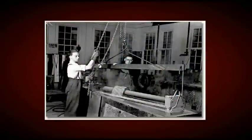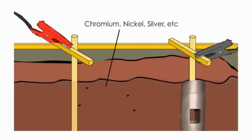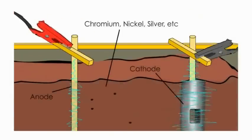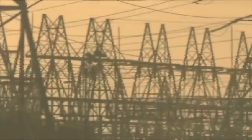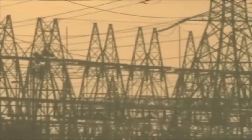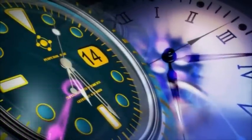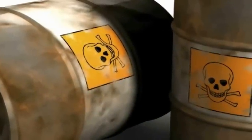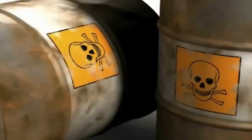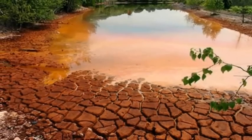You place a part in a metal solution and apply electricity through a conductor called an anode, which causes the metal in the bath to adhere. It is a massively inefficient process, burning through enormous amounts of power and taking hours or days to produce even a single plated part. It also generates mountains of toxic waste, from the cyanides of silver and gold plating to the brilliant orange hexavalent chromium, a chemical so deadly that even the tiniest spill would be catastrophically destructive to the environment.